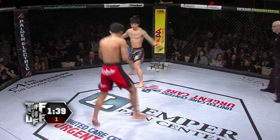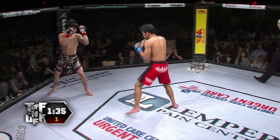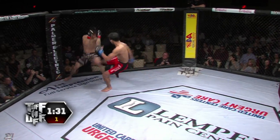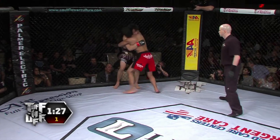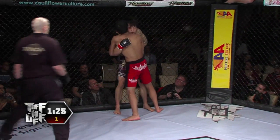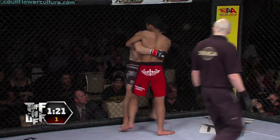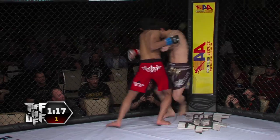Very fast striking here in the opening 20 seconds of this round. And Dominick Tim, who again is wearing the red trunks tonight, some really solid striking, even though his opponent listed that he knew that his opponent was a jiu-jitsu fighter. Really solid, strong strikes early on from Dominick Tim. Big leg kick right there.